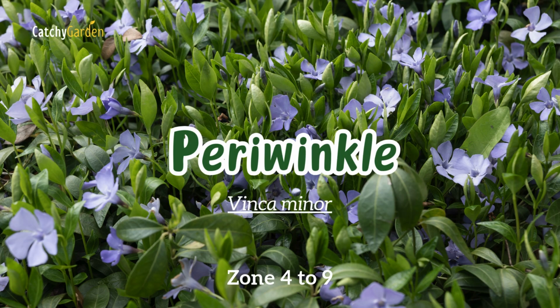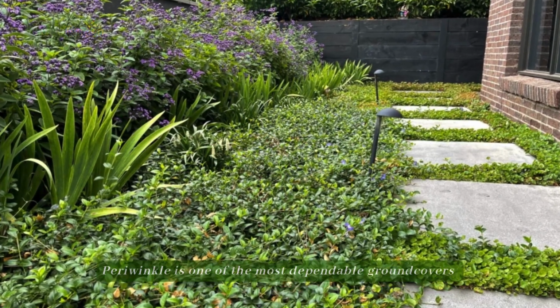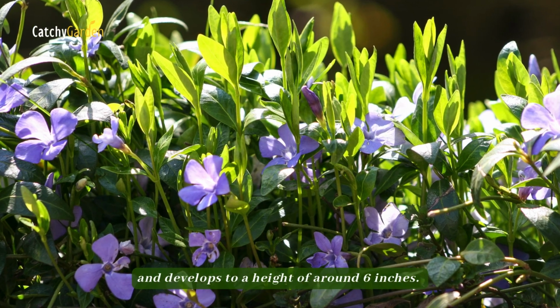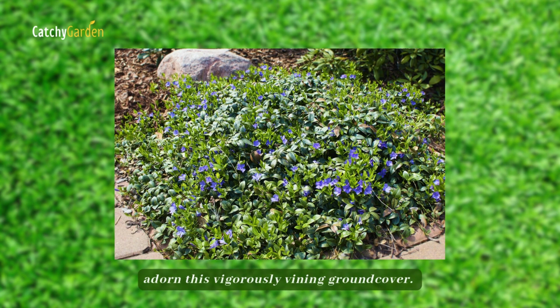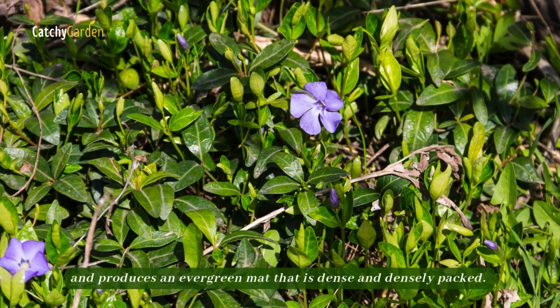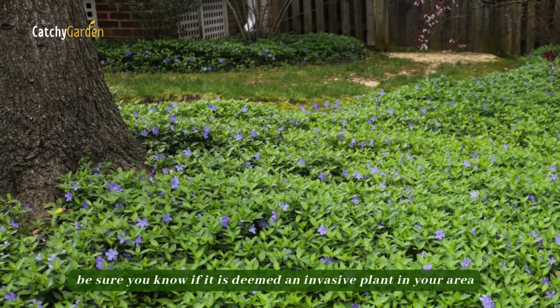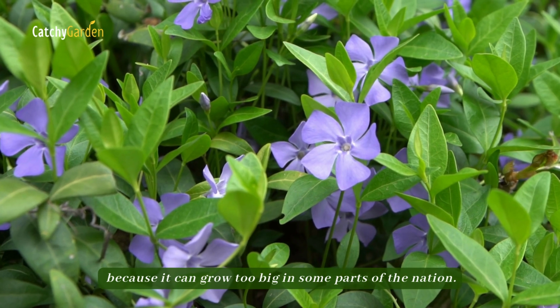Number 3. Periwinkle. Periwinkle is one of the most dependable ground covers since it spreads almost forever and grows to a height of around 6 inches. Green or multicolored glossy leaves adorn this vigorously vining ground cover. Periwinkle thrives in dry shade and produces an evergreen mat that is dense and tightly packed. Before growing periwinkle, be sure you know if it is deemed an invasive plant in your area, because it can grow too big in some parts of the nation.